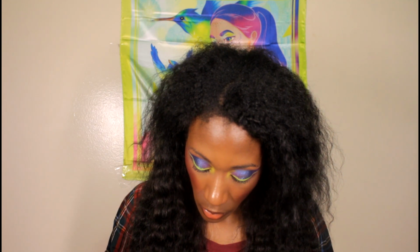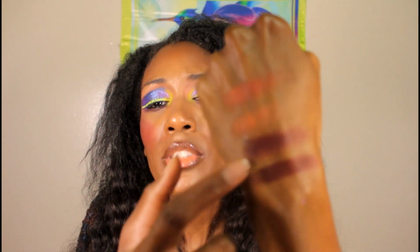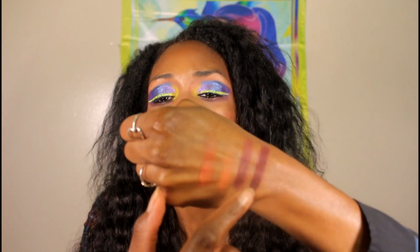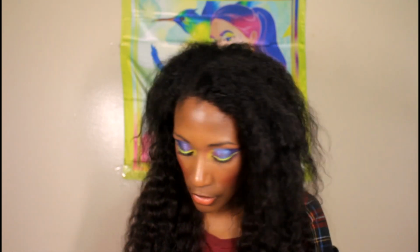And as you can see, they're not similar at all. This one to me definitely looks more purple, and this looks a little bit more like that dark aubergine shade that's in the Mothership 5 everybody loves. So I feel like they're not exactly similar.